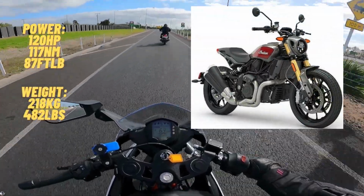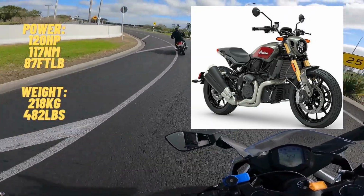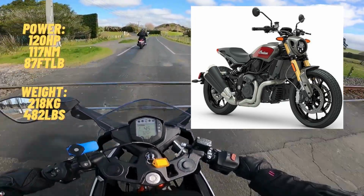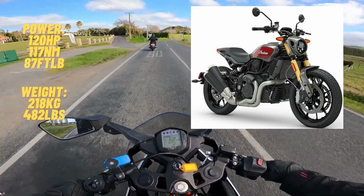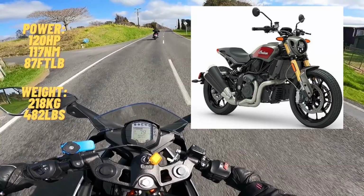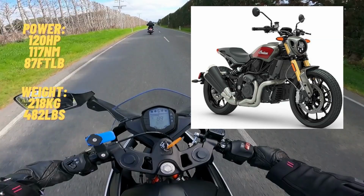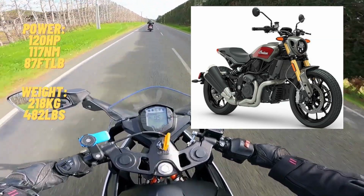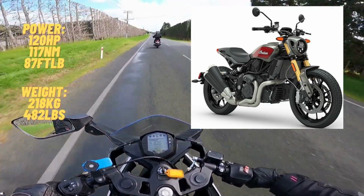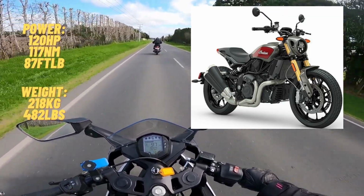Coming in at number 5, we have the Indian FTR 1200S. Now, that FTR stands for Flat Track Racer, and it's a bit of a homage to the past days when people would race their Harley Davidsons and modify them to be like scrambler style motorcycles. Now, this one's an absolutely beautiful motorcycle. It has a 1203cc, or 73 cubic inches V twin. It makes 120 horsepower and 87 pound-feet of torque, or 117 Newton meters of torque. And it has a dry weight of 482 pounds, or 218 kilos. So this one's a bit of a monster and a bit of a street weapon.